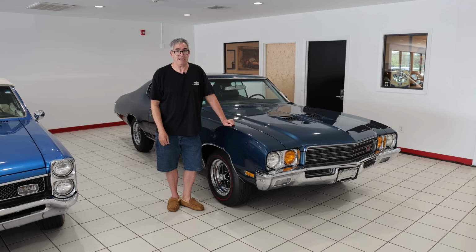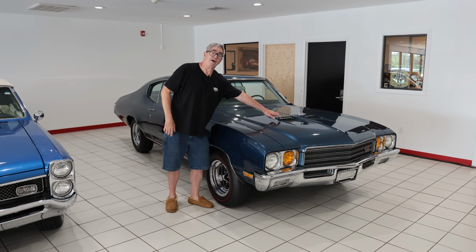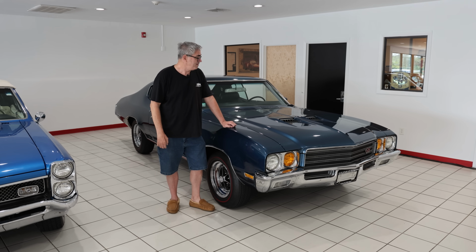One great thing about the GS from Buick from 1970 through '72, they all came with this hood, which functions. It actually draws cool air into the engine, not just for looks. It was baked into all of the GS cars. Standard feature right there, kind of a cool feature.